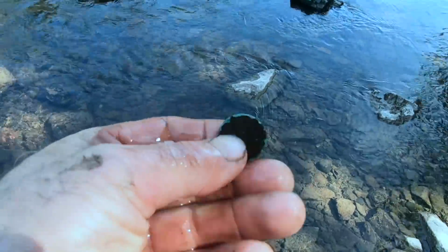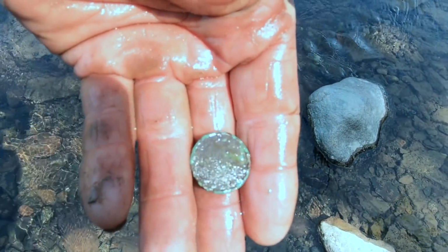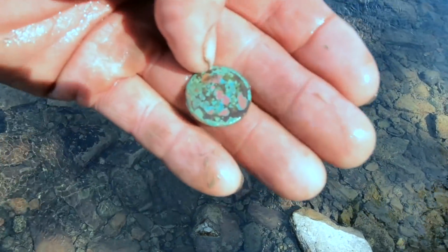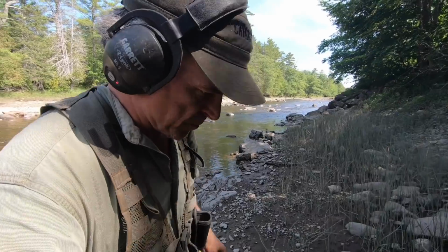Yeah, I think that's going to be a coin, huh? It's probably like a V-nickel or something. I can't quite make it out. It's about the size of a V-nickel. Yeah, I think it's a V right there, isn't it? All right, that's good. In here about a minute, we've already found, what? Two coins and a token, probably.